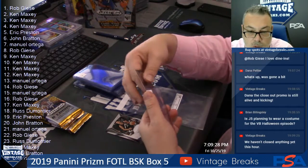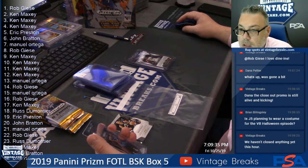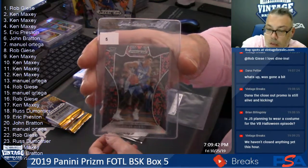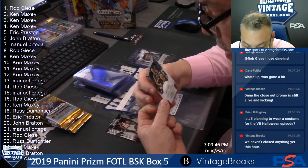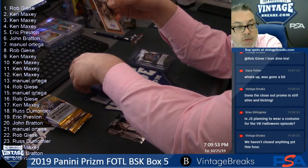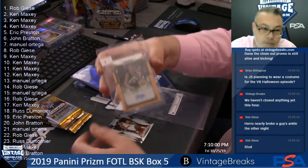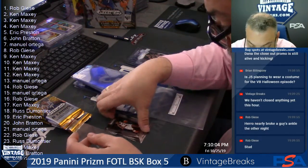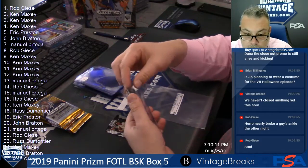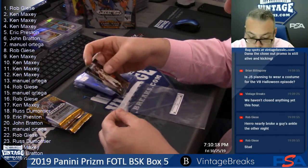Spot five for Eric Preston. We closed one. I know. Those come in late. They got closed after. Oh, okay. Darius Bazley at a 125. This was John Bratton. Kevin Porter Jr. Yeah, he is. He is a stud, man. Terrence Mann.